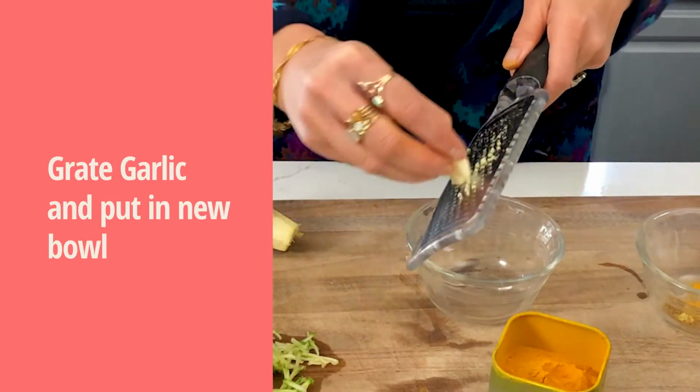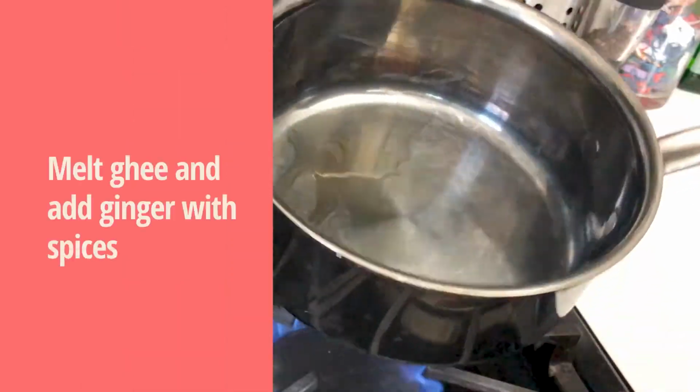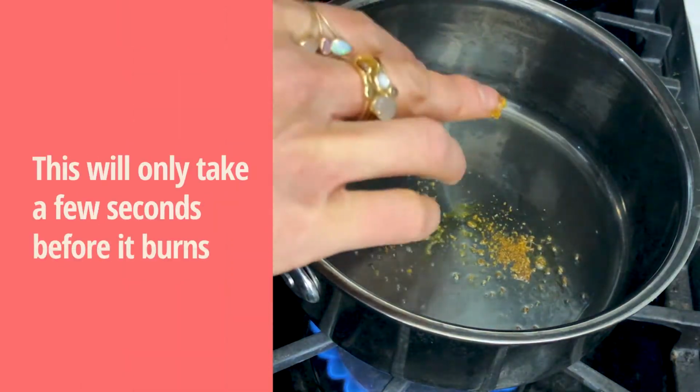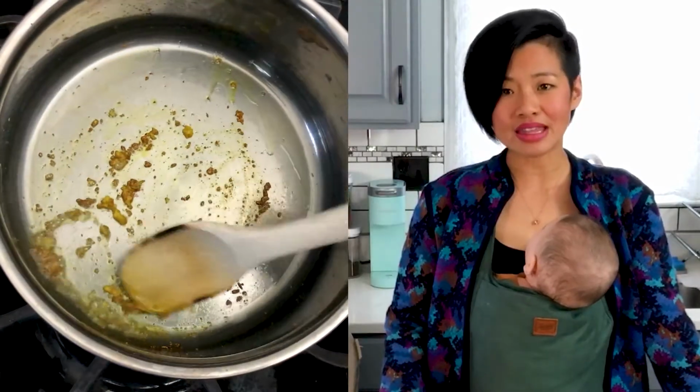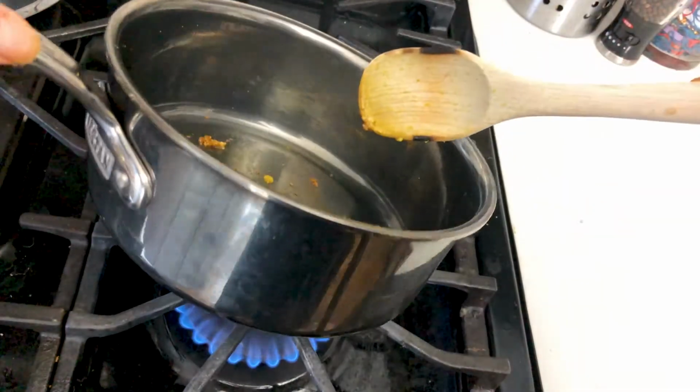This will cook second. When you're ready to cook, first melt your ghee, and then add your turmeric, ginger, and cumin. You want to do a method that's called tempering, which is using the fat of the ghee to let those aromatics bloom and blossom and live up to all of their flavor potential. That only takes about 15 seconds before it burns, so you have to watch it really, really fast.